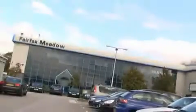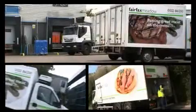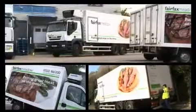Fairfax Meadow are the largest catering butcher in the UK. We supply a range of customers from contract caterers, hotels, pubs and restaurants. We have a head office based in Derby, but we are a multi-site operation. We have about 60 vehicles, from Arctics down to small multi-temp vehicles, delivering right across the country.